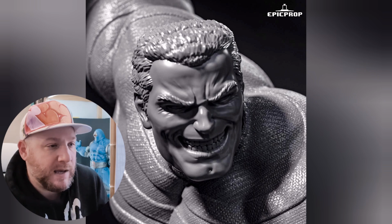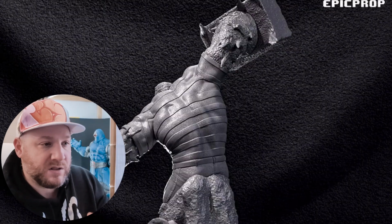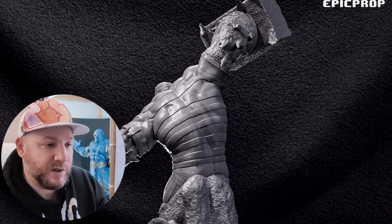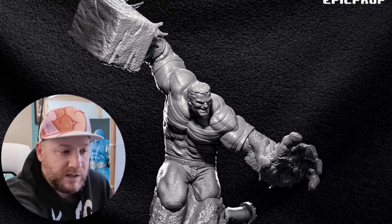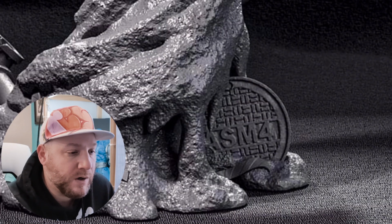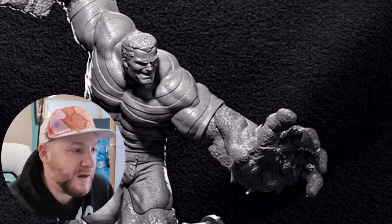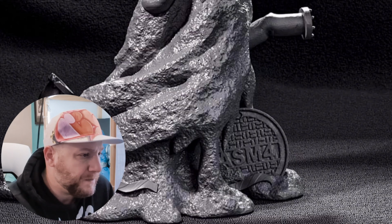So here's that Sandman. I absolutely love the concept of this. I love the pose of it. I just love the way this whole thing flows. And it looks really awesome. So it has a little nod on the sewer cap to ASM 4, Amazing Spider-Man #4, which I'm assuming was his first appearance. So here's another photo of Sandman.